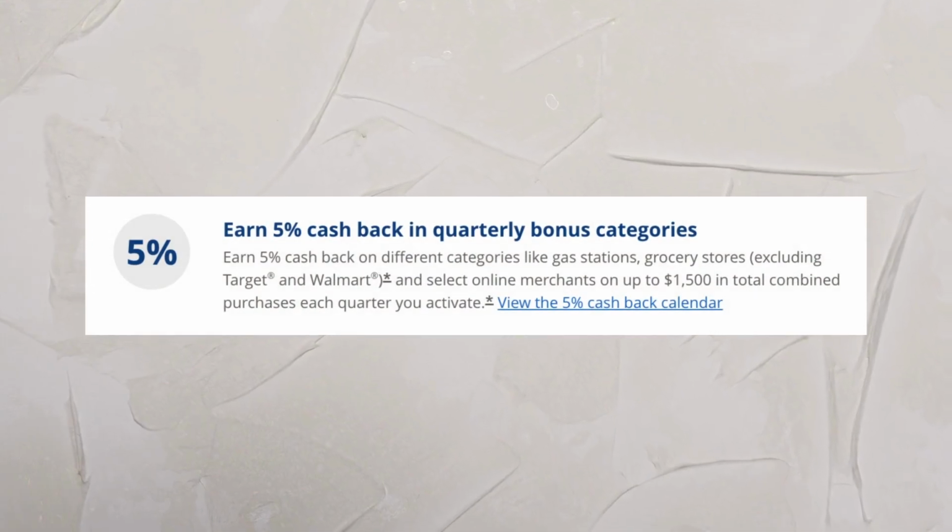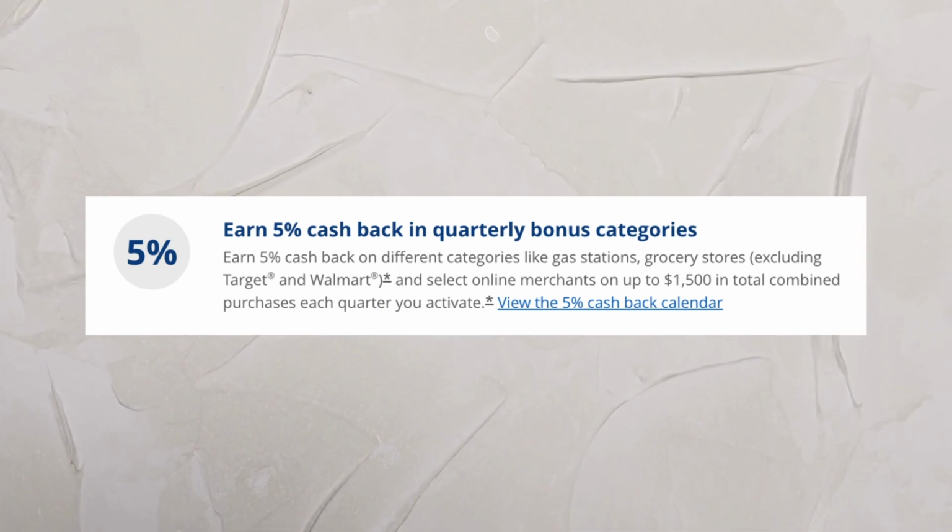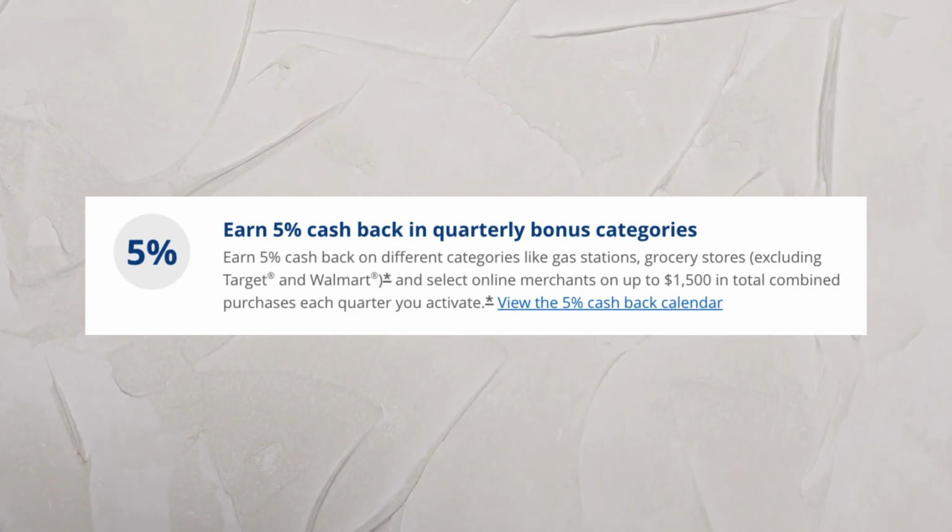Now, we have seen some elevated offers on the Freedom card, so keep your eye open for some more elevated offers, but this card is great because of the 5x rotating categories that it comes with. Basically, every single quarter, Chase will have specific categories where anything you spend up to $1,500 each quarter, you'll get 5x back on that category. Depending on what they choose, this can be extremely valuable.